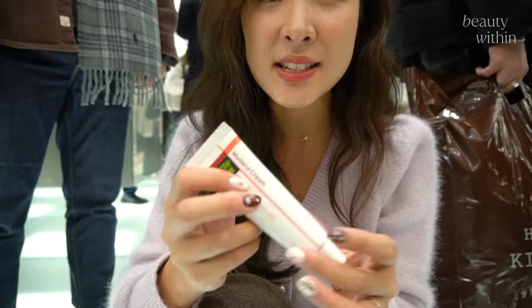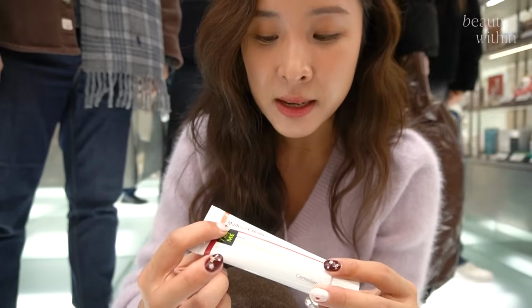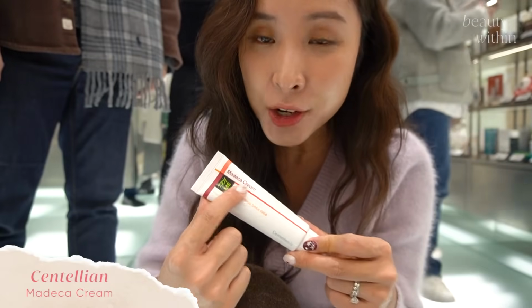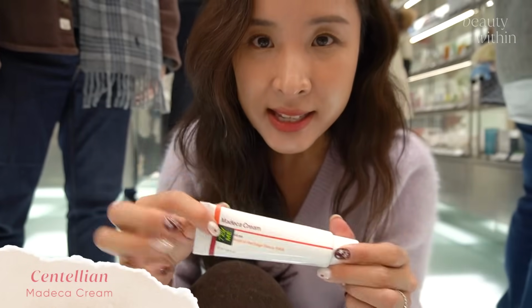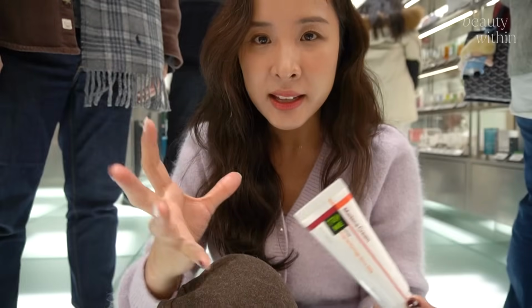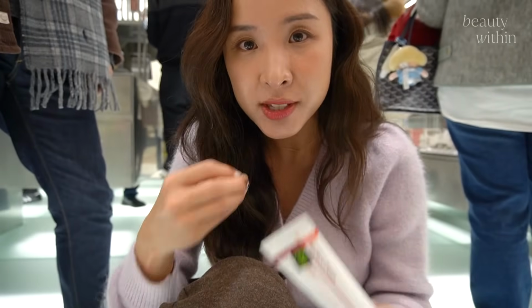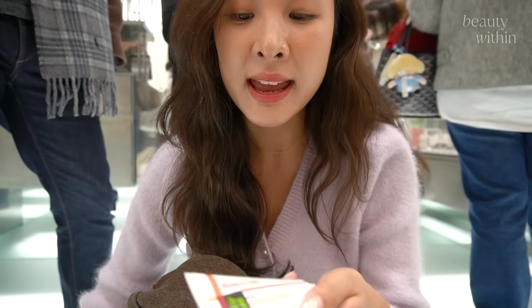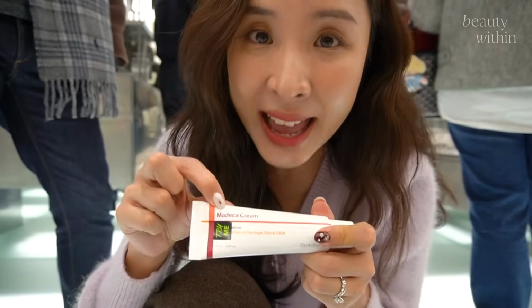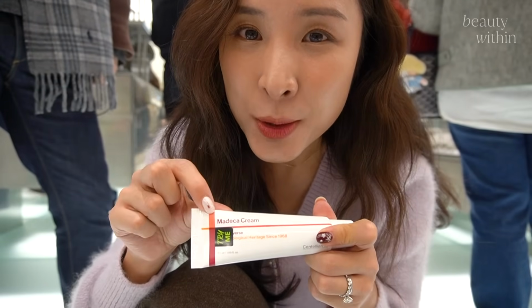So this one is known clinically to really help heal your skin barrier. It's the Medica cream, and this actually is Centella asiatica, and I'll tell you a little bit more about that later. But within Centella asiatica, they need to extract the plant compound to help with your skin, right? So in 100 kilograms of Centella asiatica, they extract 2% of this ingredient, and so the name actually is madecassoside, which is part of the Centella asiatica, so Medica.